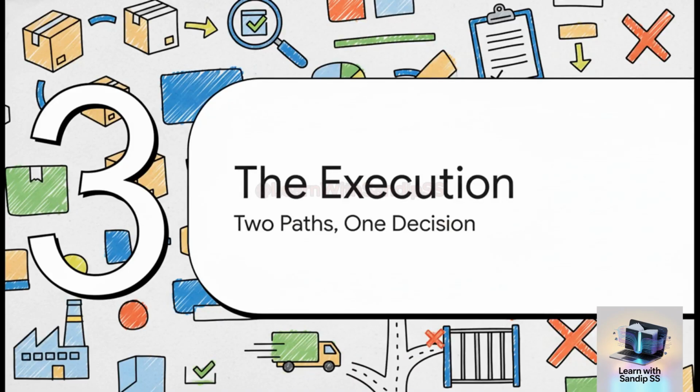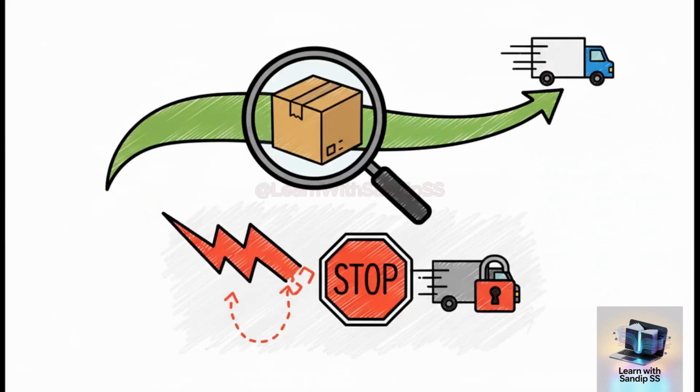Okay, so the setup is done, the inspection is finished, and the quality engineer has made their decision. So, what happens now? Well, the process splits, and it goes down one of 2 very different, very clear paths. And this really shows those 2 outcomes perfectly. If the goods are accepted, everything's great. You're on the green path. The process just flows smoothly, the goods issue is posted, and that truck is headed out.